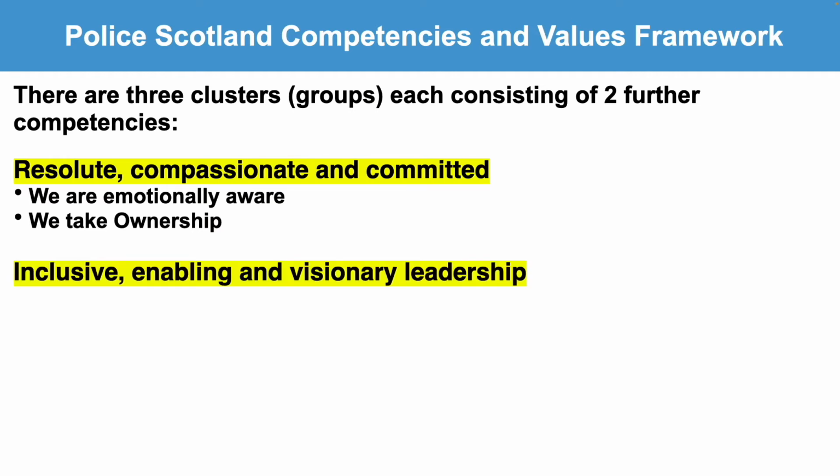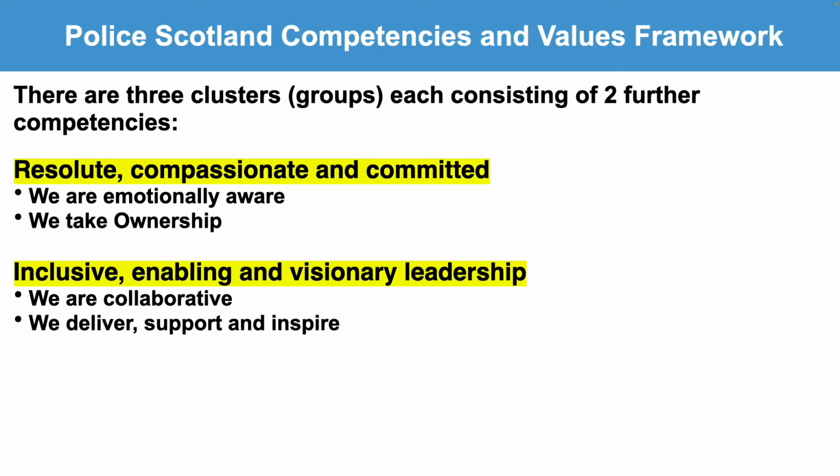Now, the next cluster or group is inclusive, enabling, and visionary leadership. So this includes the competencies, we are collaborative. This relates to working with others to provide an improved service to our communities. And the other competency is, we deliver, support, and inspire. Now, this means police officers share the organisation's vision and mimic the values in their day-to-day activities.